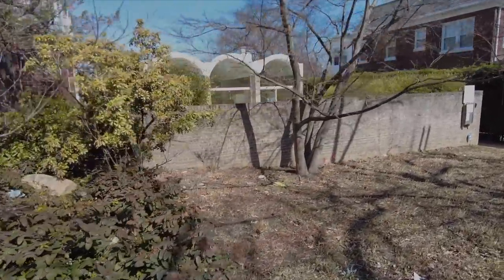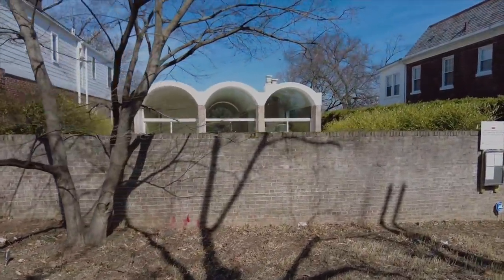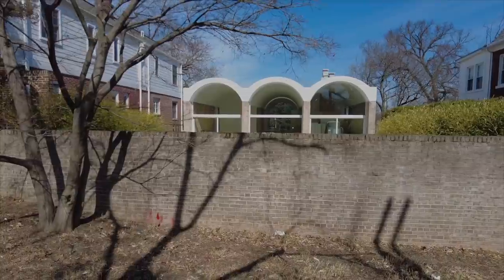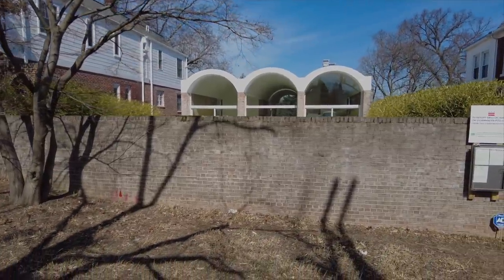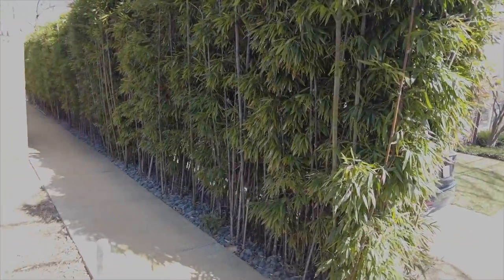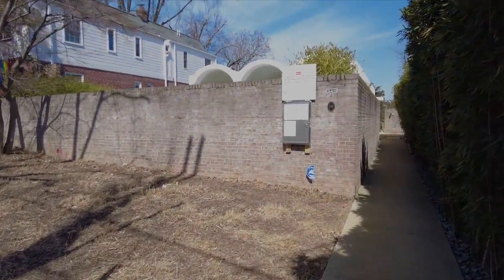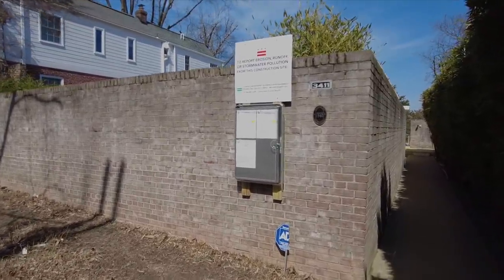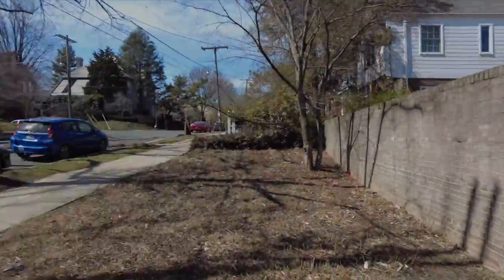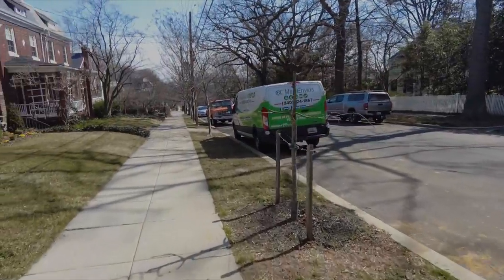This property at 3411 Ordway, which is currently being renovated, is the William Slayton House, built for a man named William Slayton, who was in charge of the Southwest Washington, D.C. redevelopment program. Now, what's famous about this house is the original architect, I.M. Pei, the designer of the Louvre, the designer of the Bank of China in Hong Kong, the designer of the modern art gallery for this art gallery in Washington, D.C., is a famous architect.